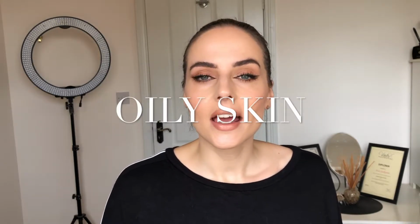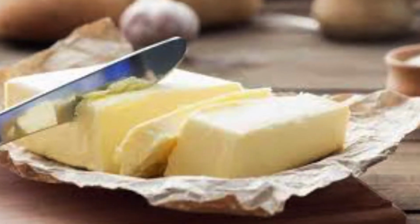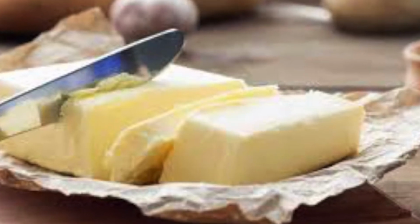And for those with oily skin types, if you find that your foundation kind of disappears throughout the day from certain parts of your face, especially the T-zone, around the nose, or your forehead gets so shiny that you look like butter at the end of the day, a primer is a great way to help in these situations as well.